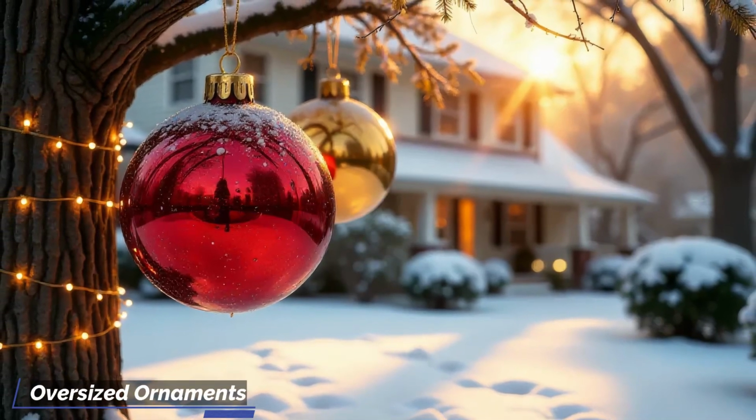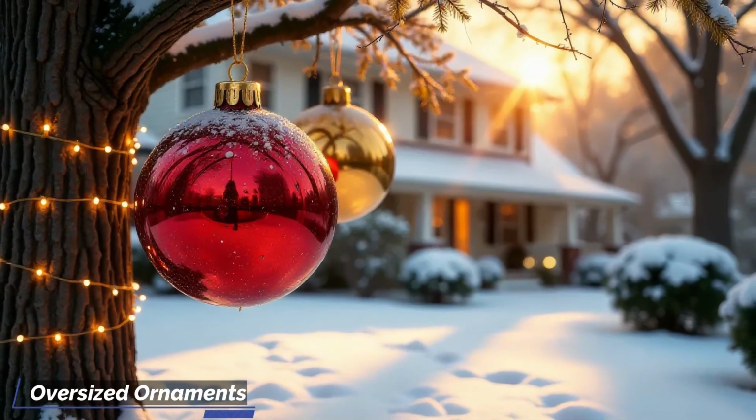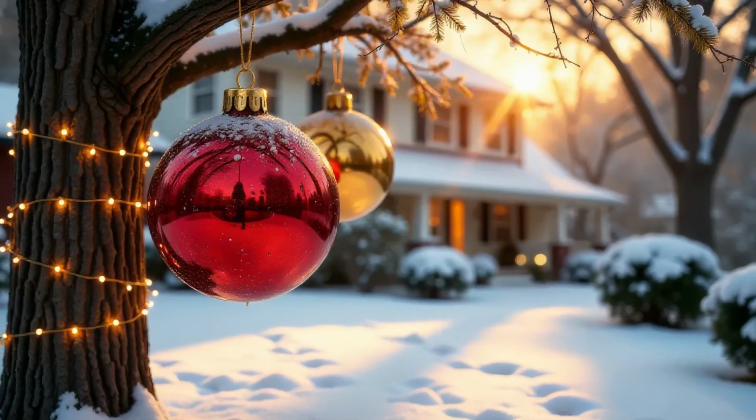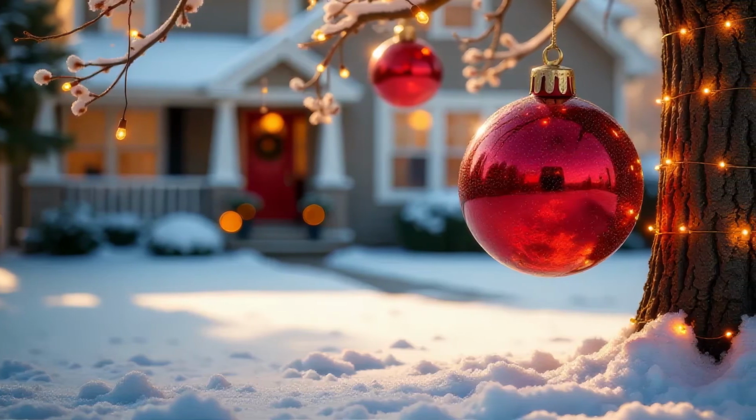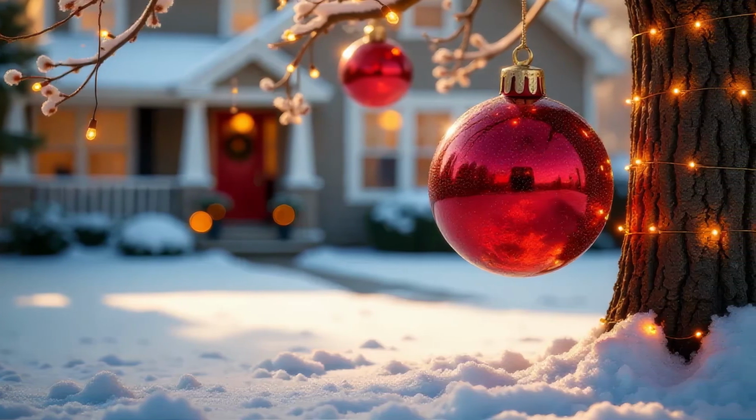Make a statement with oversized ornaments in your yard or hanging from trees. They add a fun, whimsical touch and can be easily customized with various colors and finishes.